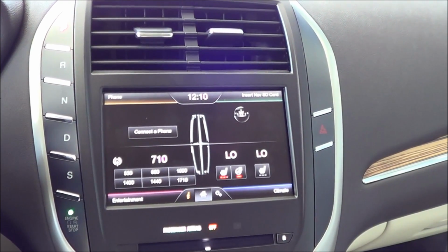You actually have to have your SD card slot if you want the navigation to work. You have an auto-dimming rearview mirror.